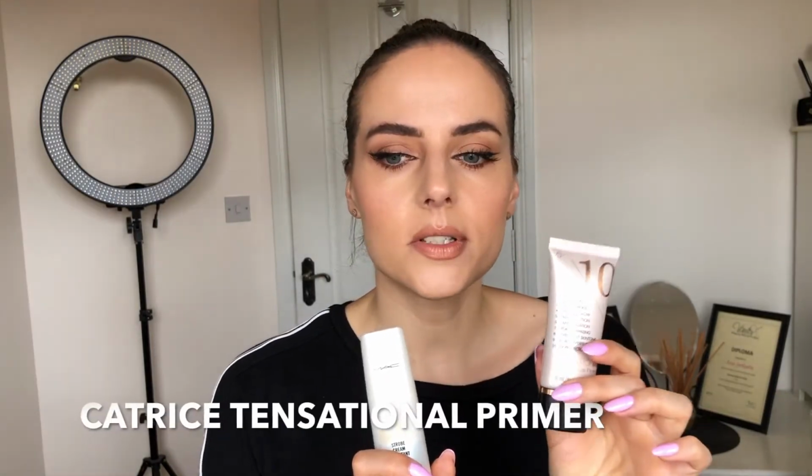I have few here in my hand. I do have more, but these are the ones I could find. This one is on the cheaper side, and of course MAC is more expensive, but they both do the same thing. They would give your skin extra moisture, they would give your skin more of that luminous finish and nice glow to the skin. If you are looking for that extra glow and nice dewy finish underneath your foundation, they are actually great for that.